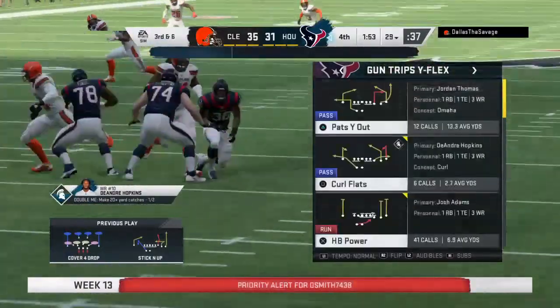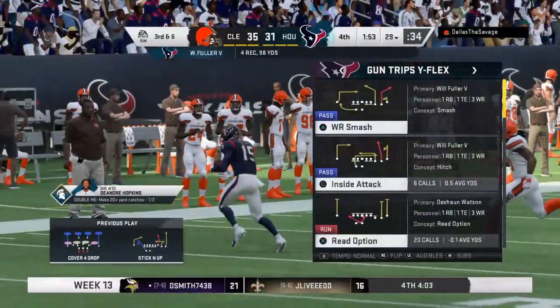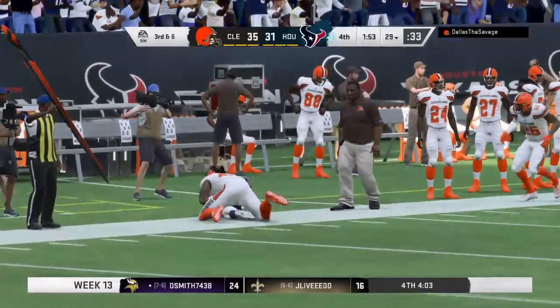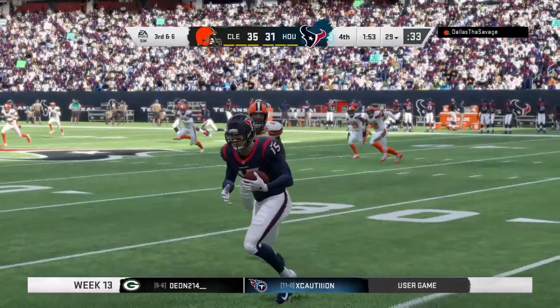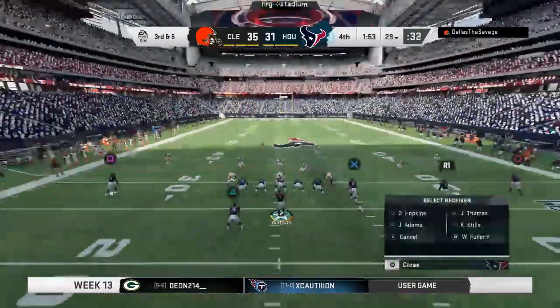It's 3rd down. I know many people like to throw to the tight end, maybe in a little flexed out position because he creates mismatches with his size. But slot receivers do the same thing with their quickness, their speed, and their route running savvy.